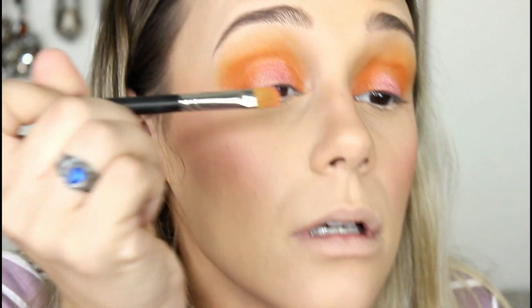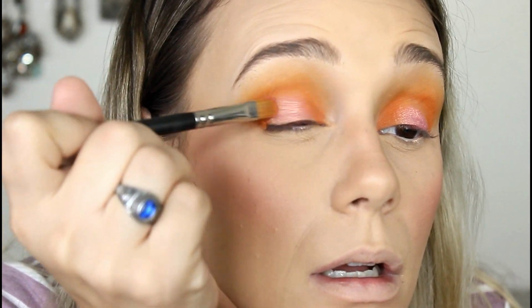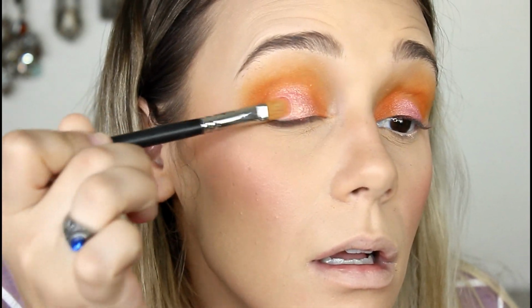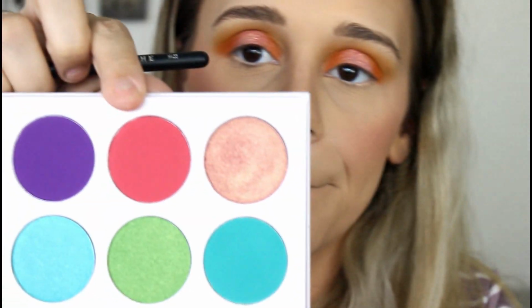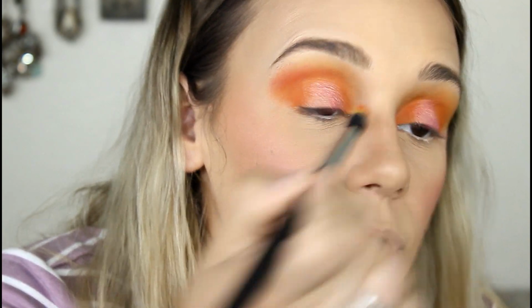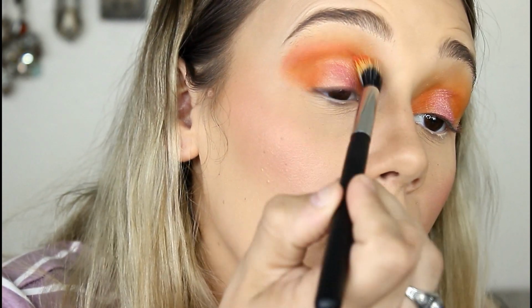So I did pick up some more of that shimmer. I'm going to spritz my brush. And I'm going to be picking up this pink right here. I'm going to go back to that dual fiber brush because I loved what that was doing. I know this is going to be super bright, but I don't want it to be super intense. I'm just kind of mixing it with the orange to play in with the lid a little bit more.